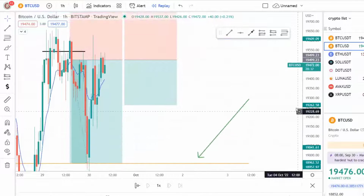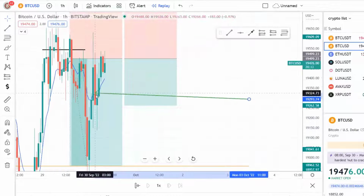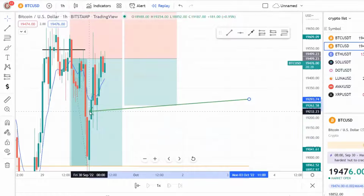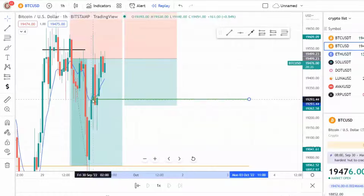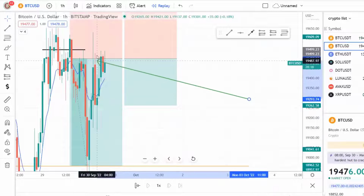Now, why did I hop out here? Remember how I said we are using the EMA as an indicator of when to hop out in the market? We push down, we come up, we hit here. What that could just mean for us is that potentially we're just using this as a trampoline and it could fall back down. But look at that push to the upside.